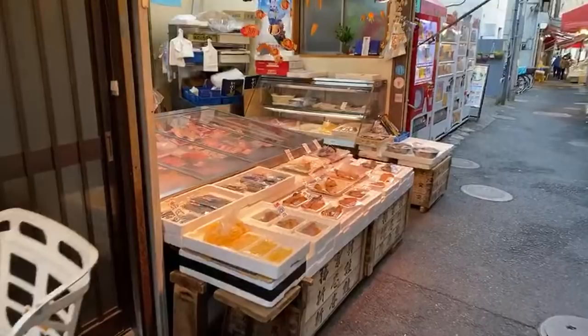All right, let's keep moving. Here's a fish shop. So this is like a throwback to the olden days where you would be able to get everything walking around the market in one place. You get the fish on one side, the beef on the other.